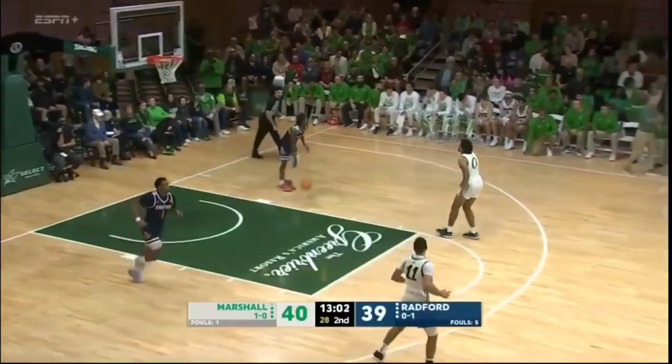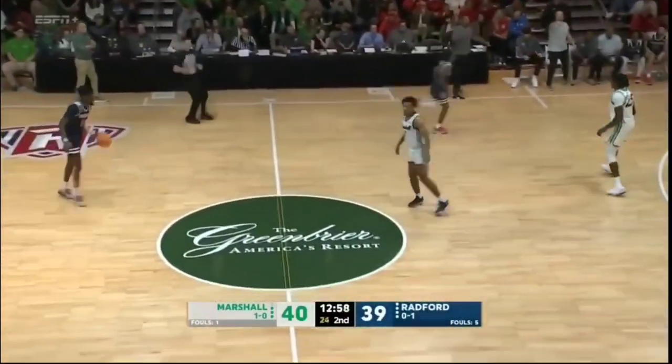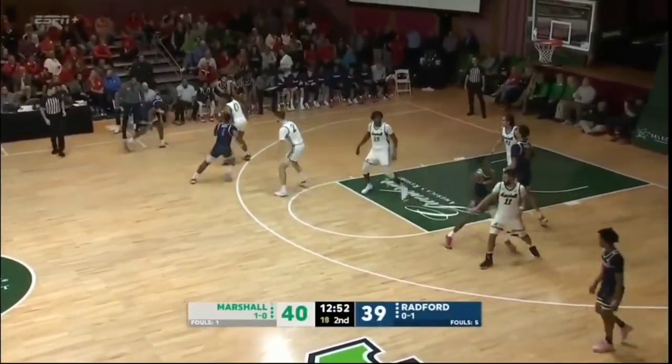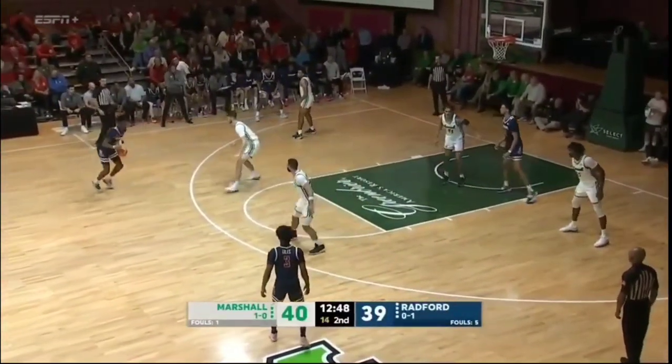Yeah, it does, and I feel like as a shooter, a scorer, anybody, when you see that ball drop through the hoop from a free throw, I like to call him free money, it just makes you feel good. 1 point Marshall lead.